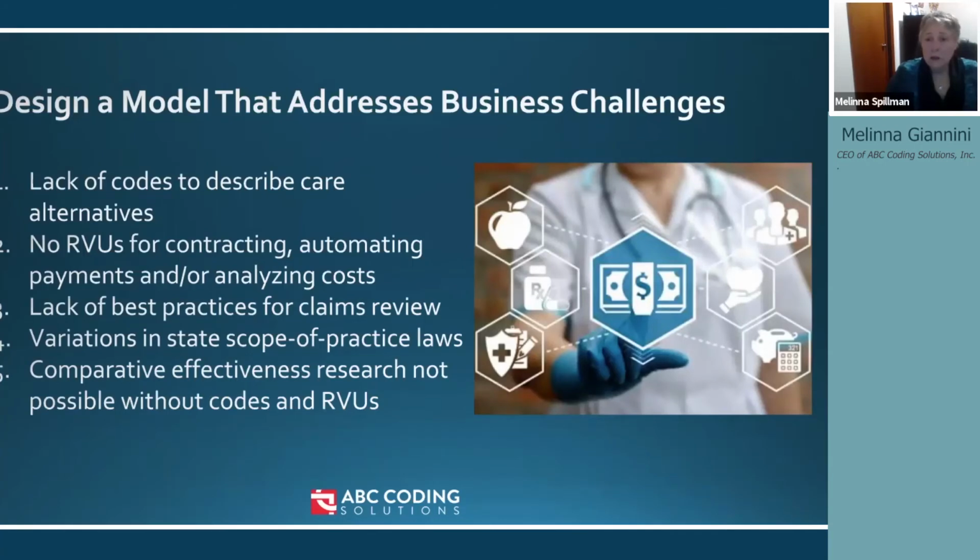We know that the business challenges are going to have to be overcome before any of this could happen. For example, there's a lack of codes to describe care alternatives. Even with the nurses, there's only 200 codes within the current coding system to describe care from over 2 million practitioners that aren't physicians and aren't working in a hospital. There's no RVUs for contracting, automating payments, or analyzing costs. And therefore, there's no best practices. So claims review is problematic.